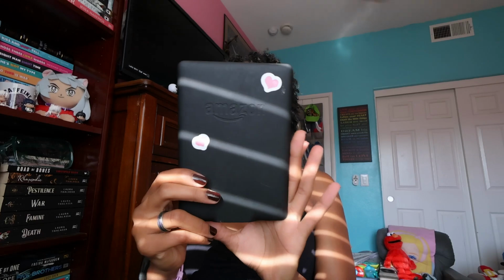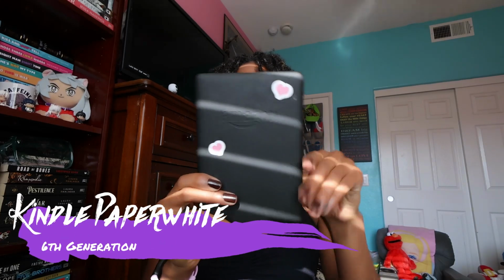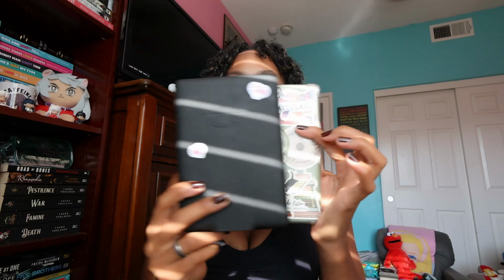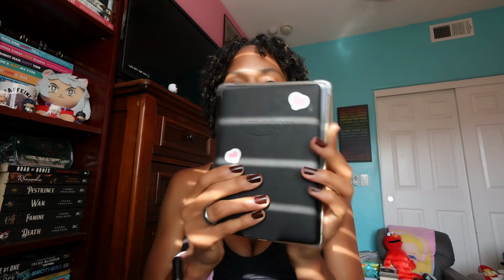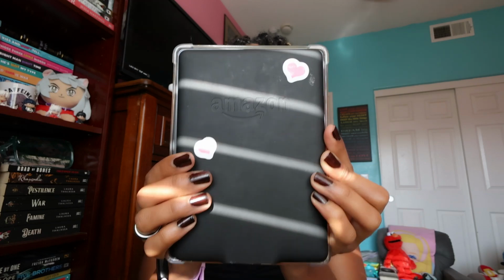Here's my other Kindle. I think it's a 6th generation. I got this in 2018. I do have 2 stickers on there. It's a little bit smaller than my Kindle Paperwhite. I'll show you like this. So you can see it's a little bit smaller because this is my other Kindle. Or maybe I can flip it this way and you can see better. A little bit smaller. It's not anything too drastic.